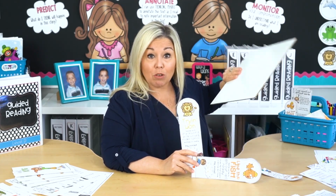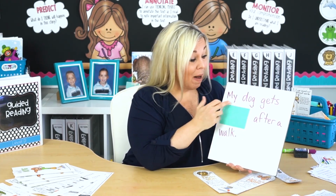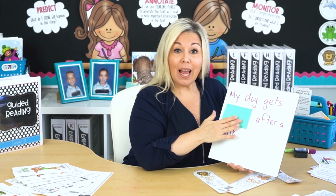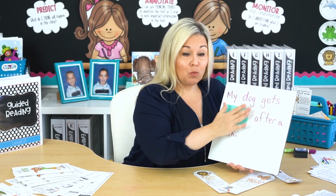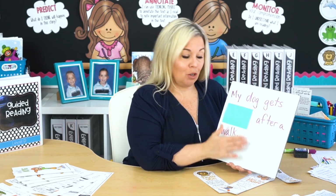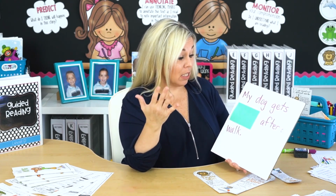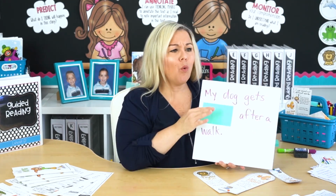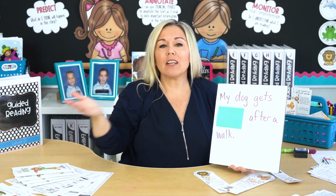After modeling the strategy during your big book reading, you could do a whiteboard activity with your students. Begin by reading a sentence like this. My dog gets blank after a walk. Of course, we want to leave this word covered. Now, what we want your students to do is put a word in here that makes sense. My dog gets blank after a walk. What word can make sense here in this sentence? And you ask the students.